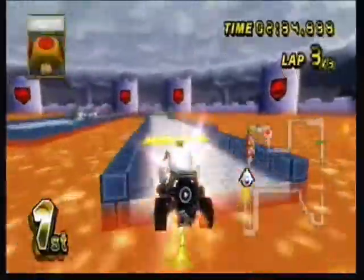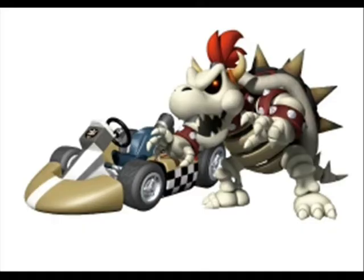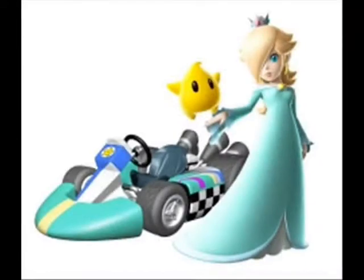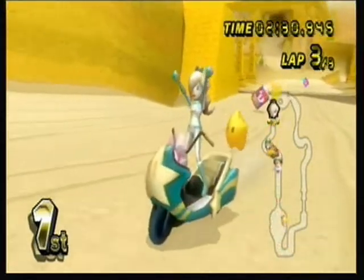The new racers joining in are both really awesome and really stupid! The good ones being Dry Bowser, Funky Kong from Donkey Kong Country, and the ever beautiful, the majestic, the gorgeous piece of ass known as Rosalina.